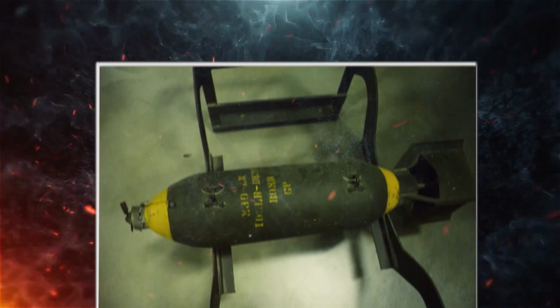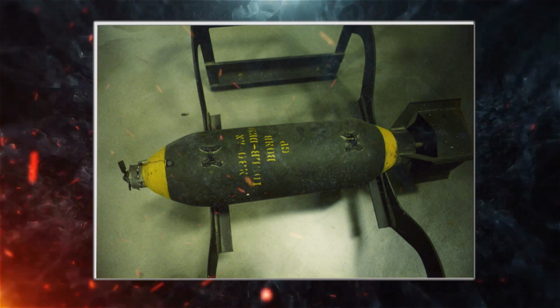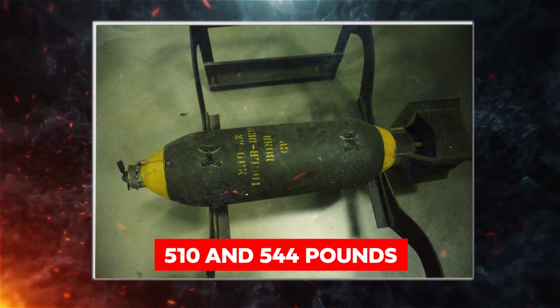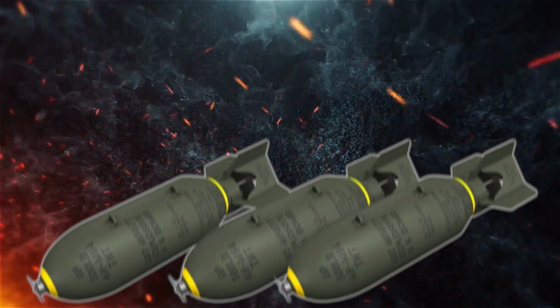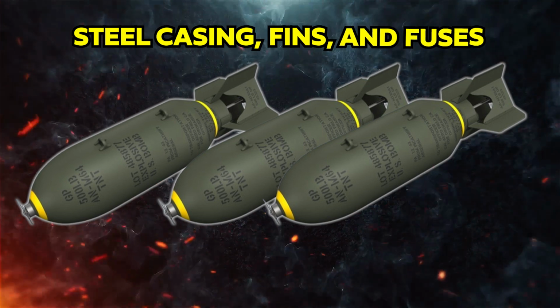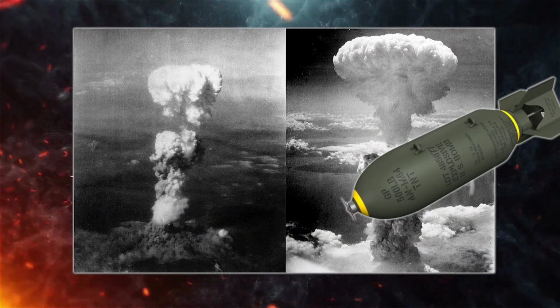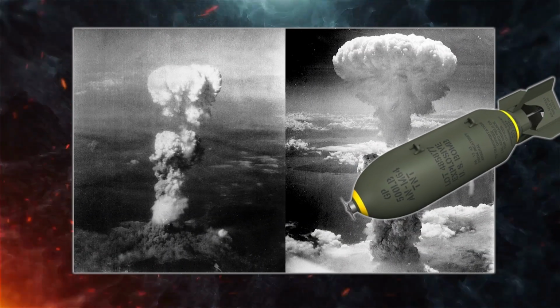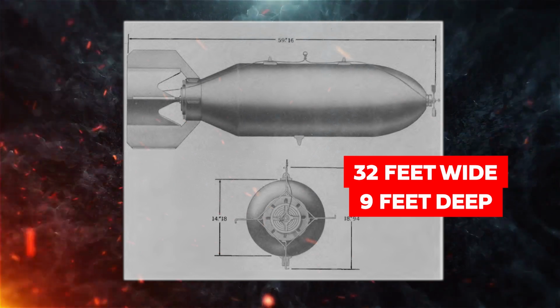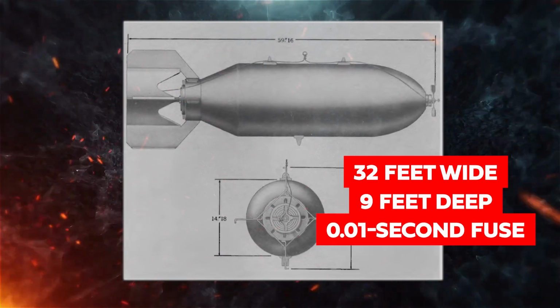The characteristics of U.S. general-purpose demolition bombs include the Mark 64 bomb, which weighs between 510 and 544 pounds, with 50% of its weight from explosive fill and 50% from the steel casing, fins, and fuses. A 500-pound bomb can cause significant damage to brick buildings. For the gasoline alley missions, the bombs had a small time delay fuse to penetrate structures before detonating. The Mark 64 bomb creates a crater 32 feet wide and 9 feet deep with a 0.01 second fuse delay.